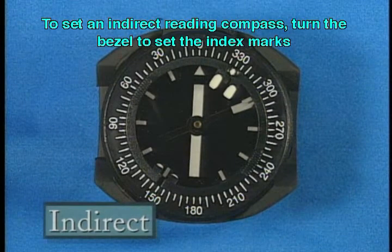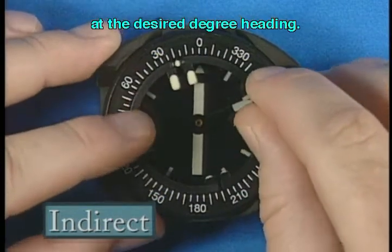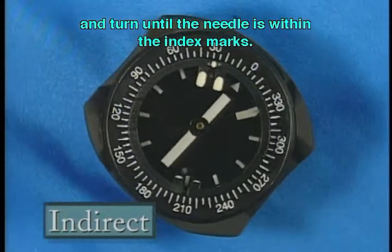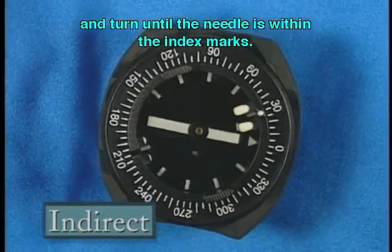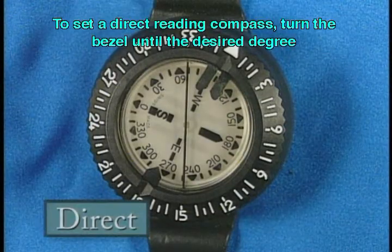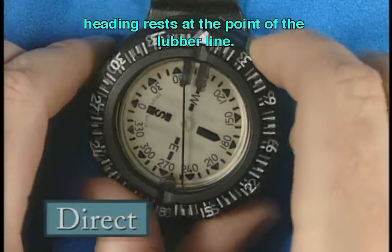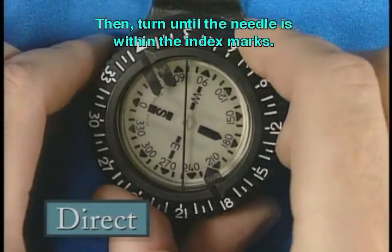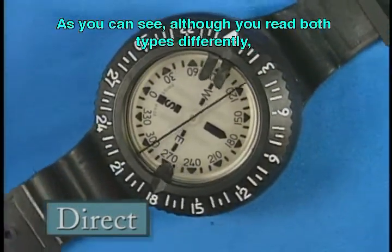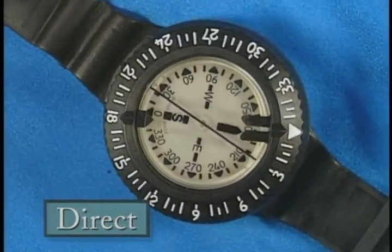To set an indirect reading compass, turn the bezel to set the index marks at the desired degree heading. Then keep the lubber line centered with your body and turn until the needle is within the index marks. To set a direct reading compass, turn the bezel until the desired degree heading rests at the point of the lubber line. Then turn until the needle is within the index marks. As you can see, although you read both types differently, the same heading points you in the same direction.